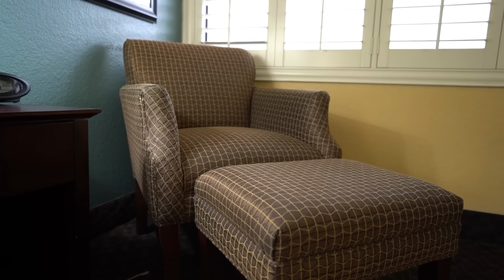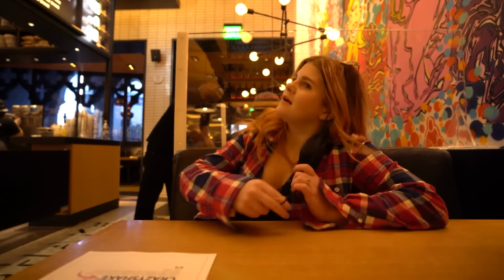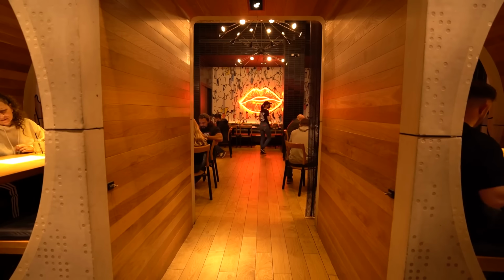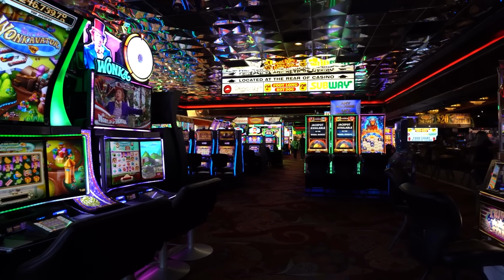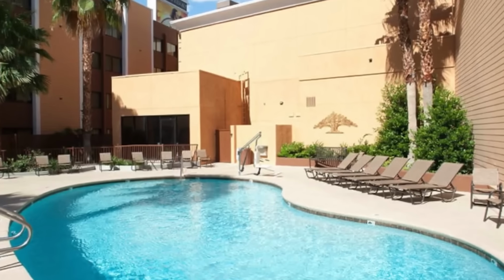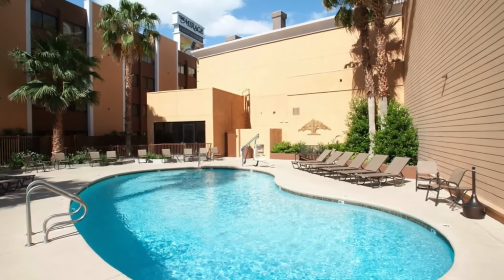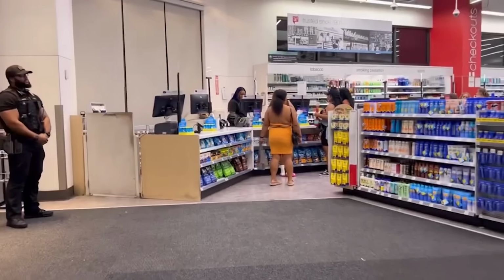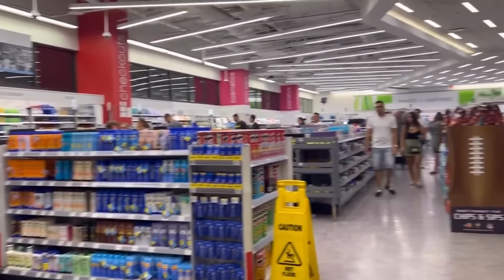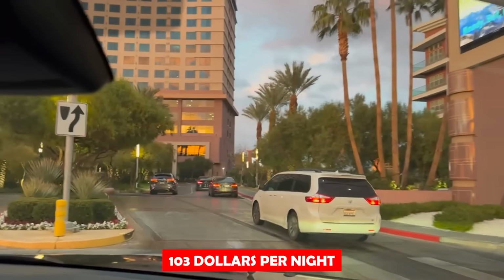The suites are a step up, with separate living areas and pull-out sofas. And when it comes to dining, the options are decent. There's an American restaurant for when you want something familiar, a pizza parlor for casual bites, and even an ice cream shop for a sweet treat. And if you're looking to unwind, the cocktail lounge is perfect for a relaxed evening. And when the weather's right, the outdoor pool is there for a refreshing dip, though it's only open seasonally. The hotel also features a few other conveniences, like a business center, a small convenience store for any last-minute needs, and a casino. At number 3 is Club Wyndham Desert Blue, with an average price of $103 per night.